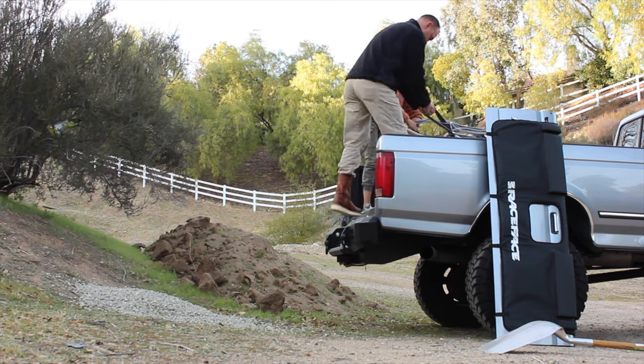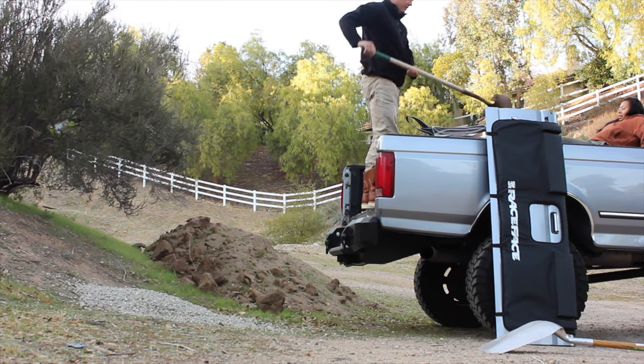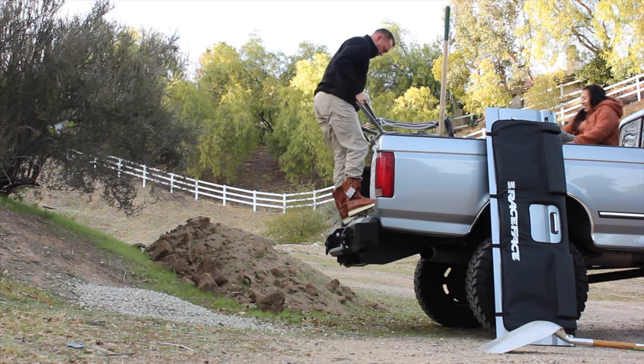So just for future reference, if you guys are doing this, put a tarp below it. So right here, I'm going to use my strong legs to push it out of the way, and I'm happy to say that it worked out.